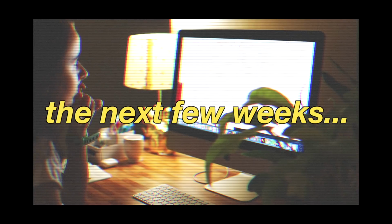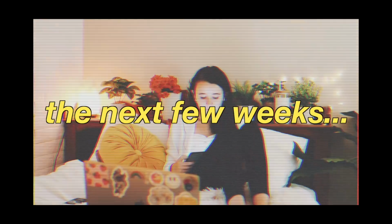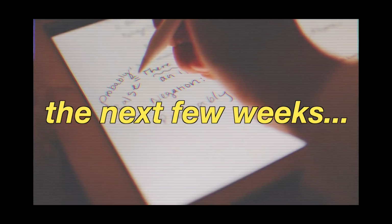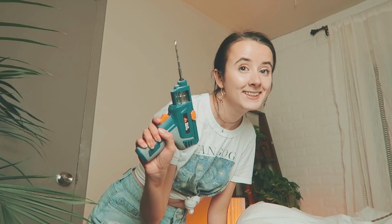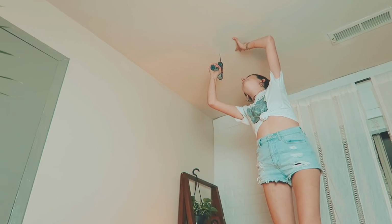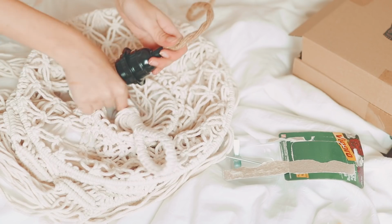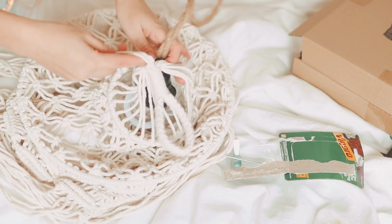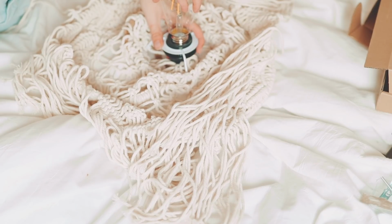Now, if we're being honest, after installing the faux brick wall, I really didn't work on my room for a while because school got pretty busy, but I did add a few small things. One thing I did was install this pendant light. The first thing I did was drill a small hole into my ceiling, and then I screwed in this swag hook. You can get them from Lowe's for like $3. I'm using this swag light kit from Amazon to create my pendant light. I really like the hemp style cord rather than a plastic one, but it really doesn't matter.